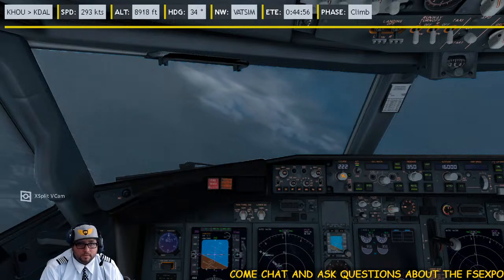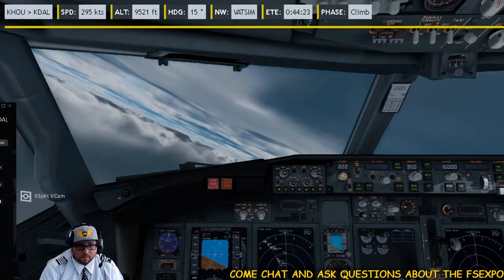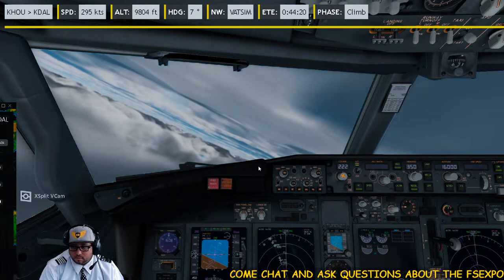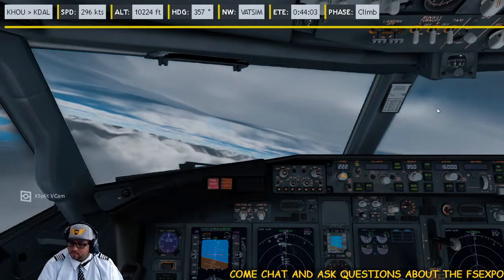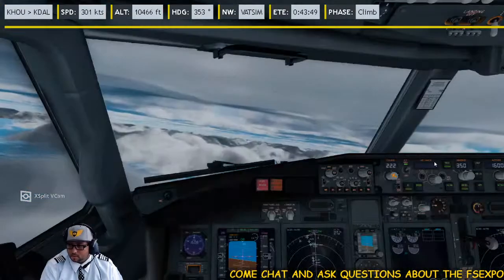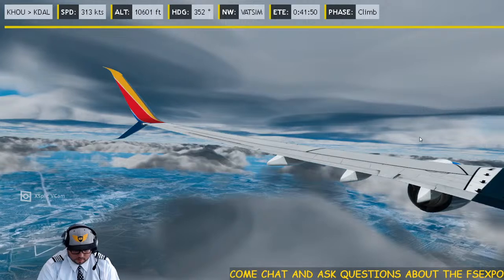Delta 209, call me when you're 30 miles east of the KHOU intersection. Intersection is along the GILCO arrival. It's Kilo Uniform Golf Lima Echo.